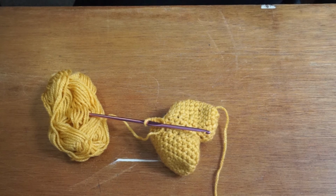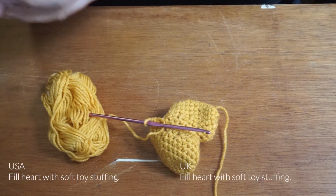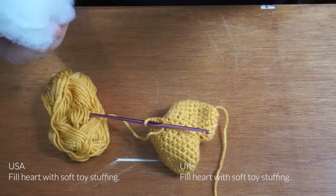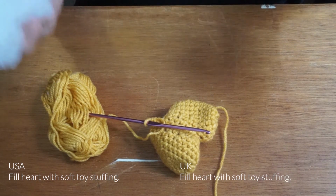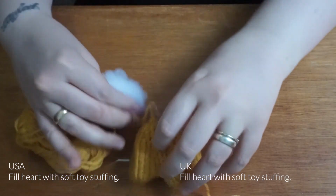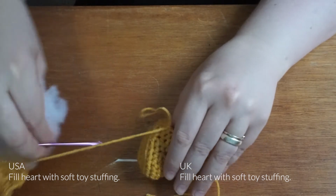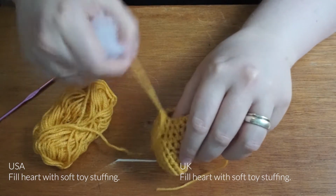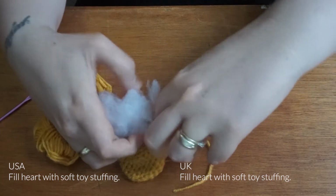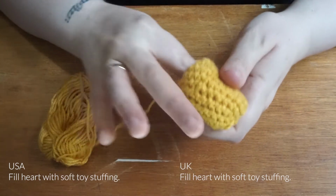Now the next stage is to stuff the heart as much as you can. I've just got some wadding. I need to get some more soft toy stuffing. But thanks to good old mum, I've got some spare of this. So I'm just going to pull that loop a bit bigger because I don't trust I won't pull it shut and undo my work. Soft toy stuffing filler would be a bit better, it'd be easier to work with.